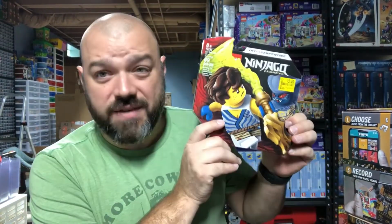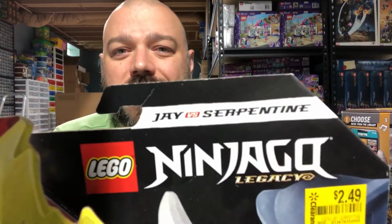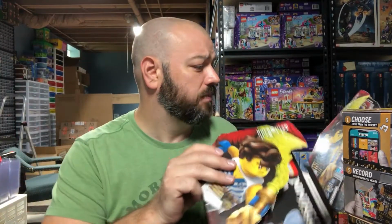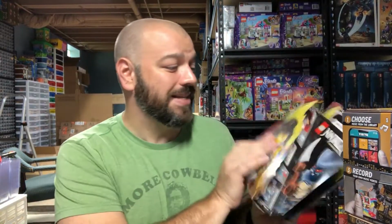The next one I am a little bit more excited about, and I'm confused. So I ended up getting this Epic Battle Set J vs. Serpentine. You can see I got that for $2.49, and they did have 2 of them. The second one wasn't marked, and actually I think I found it back on a different shelf. It was like misplaced. But $2.49, I am really excited about this. You get 2 minifigures in here, and then some other random pieces. That's a really good value.